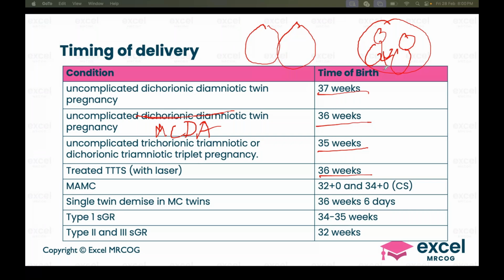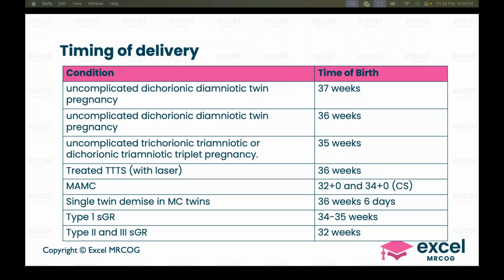All of these are potential questions in MRCOG part 2. If there is a single twin demise, this one says delivery by 36 weeks, 6 days. So this is a little extended, 36 weeks, 6 days. And do you know why this is? Anybody knows why that could be?